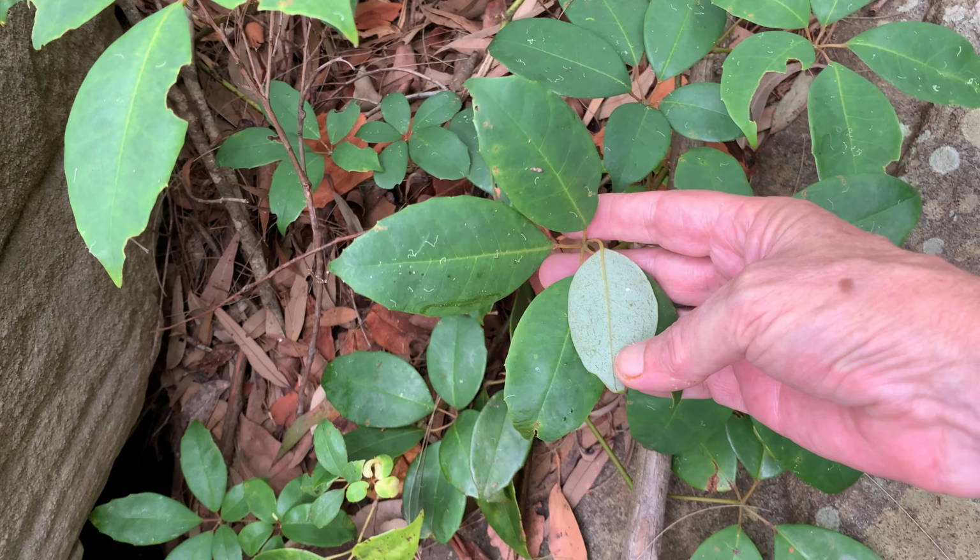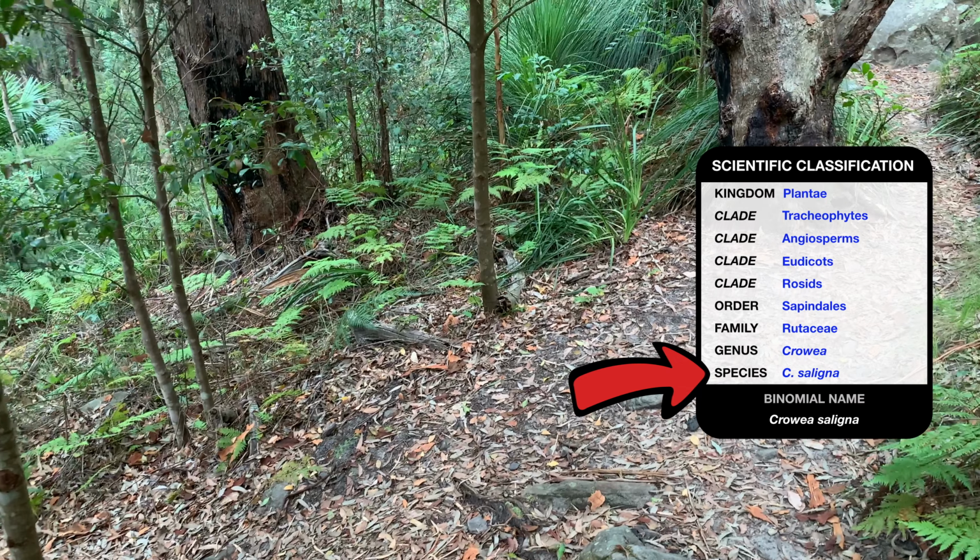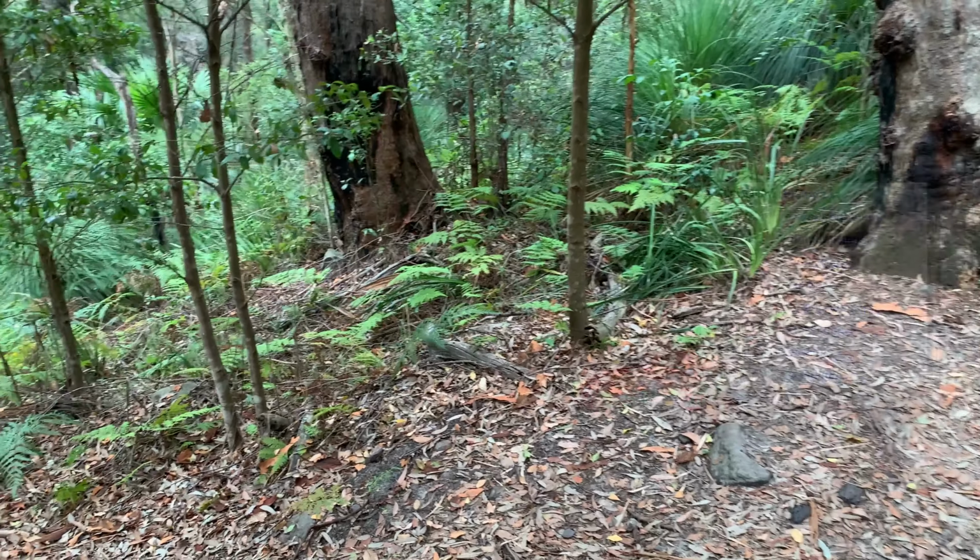Have another look at the plant classification box on the Wikipedia page. For Crowea saligna, under the clade eudicots, you will see the clade rosids, the order Sapindales, the family Rutaceae, the genus Crowea, and then the species saligna. It sounds complicated because it is. Just be aware that DNA research is sorting all this out for us. It helps us understand why plants share common traits.